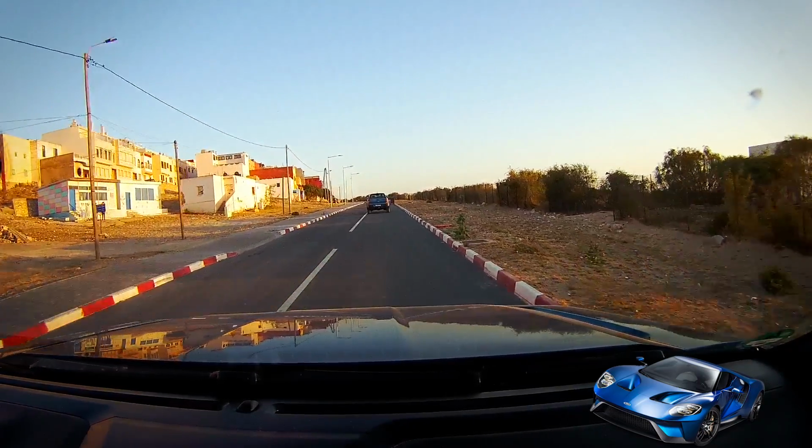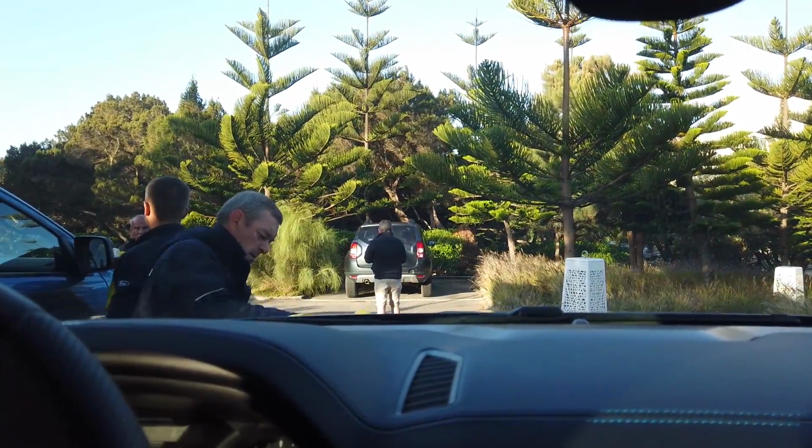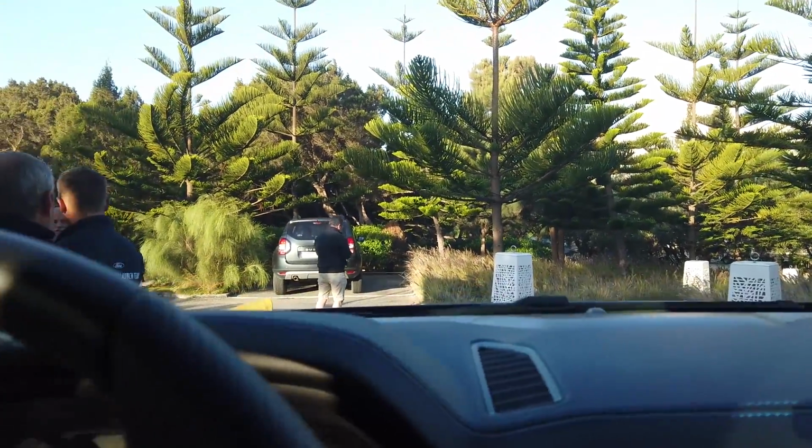That's how I drive over with my S-Max. Anyway. I mean, come on, just a speed bump. Look at that! Cleaning my car! This is insane.